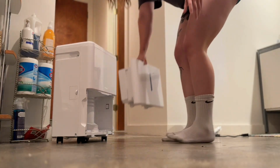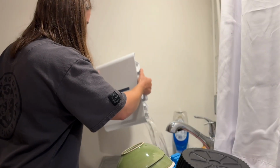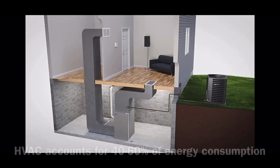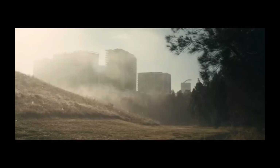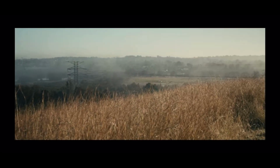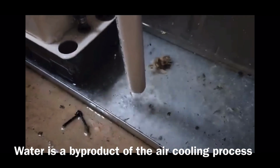Any storms that do pop up in southern states such as Georgia, we struggle to dehumidify and cool our homes in the summer. HVAC systems account for 40 to 60% of total energy consumption in both residential and commercial buildings. Humidity itself drives energy consumption, as the more humid the air is, the more energy that is required to perform the cooling process. As the system cools water vapor, it condenses and becomes a waste product.